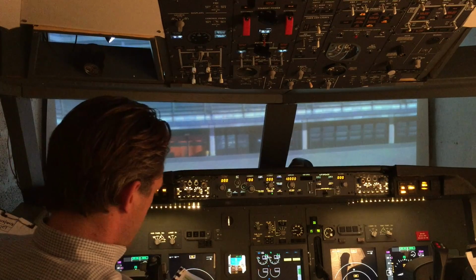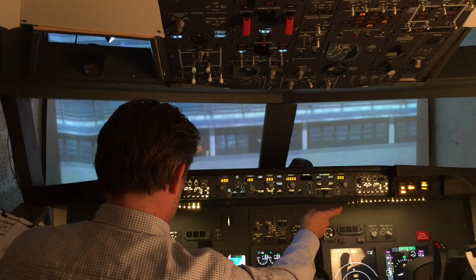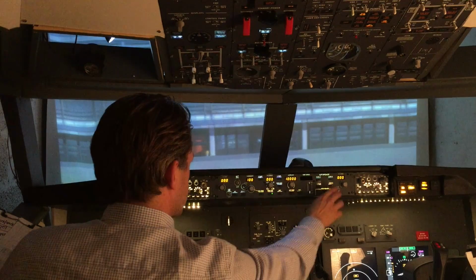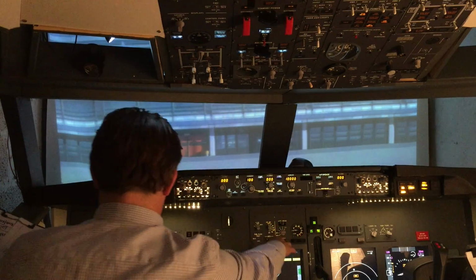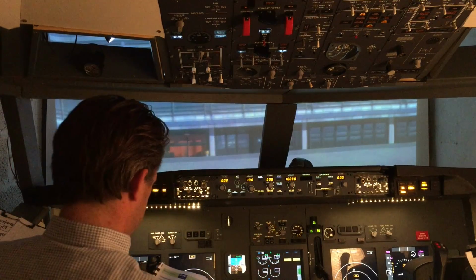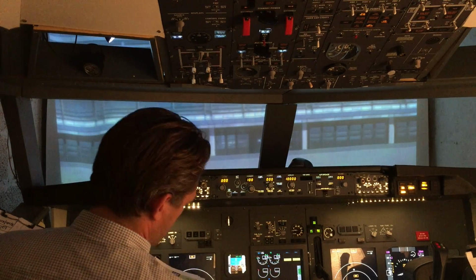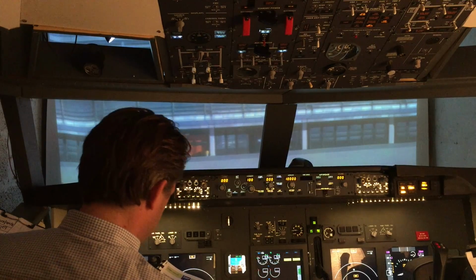There we are. Autopilot disengage bar, I put that one to on. Out throttle is off and flight director is off right now. Auto brake off. N1 set is auto, and speed ref is auto. Flaps lever is up. Speed brake lever is down, but that means the handle is up.